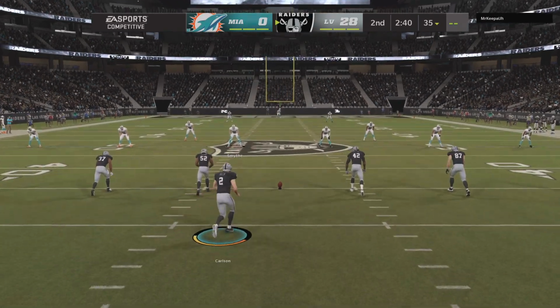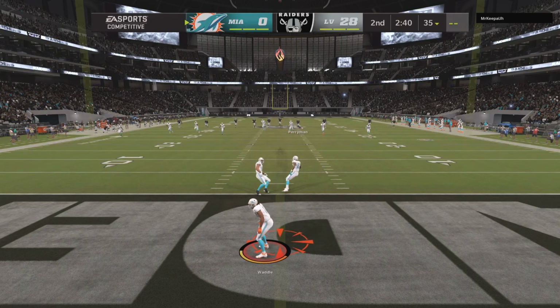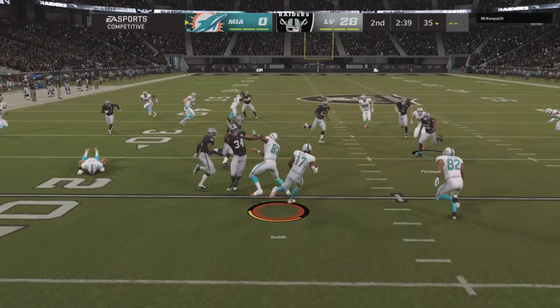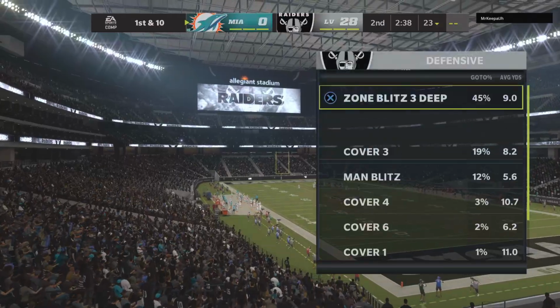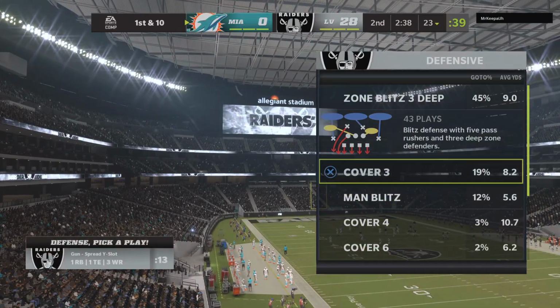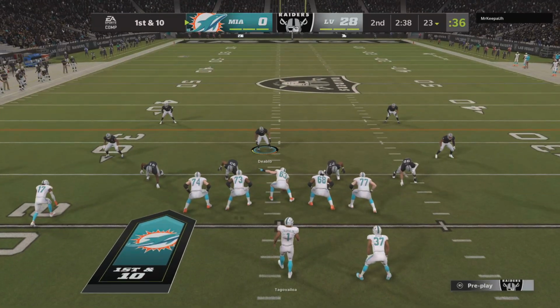Following the touchdown, ready to kick it away is Carlson. Waddle will return this from the end zone, and ultimately cannot get this out to the 25-yard line as he's dropped at the 23. The Dolphins at the line ready for their next drive.